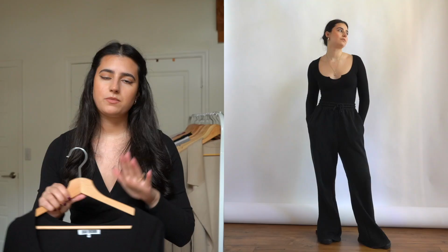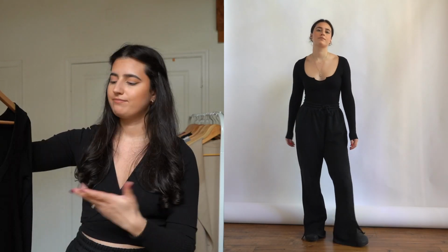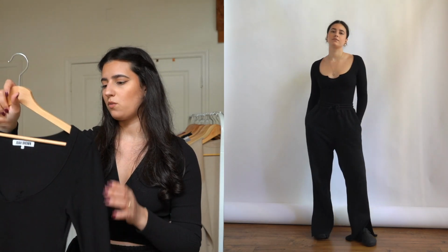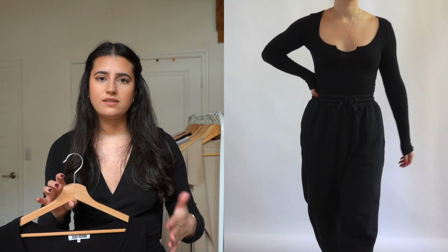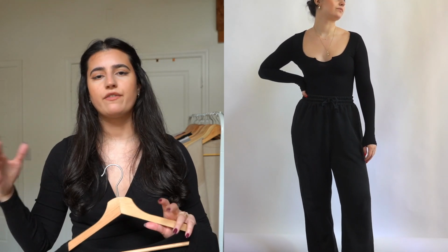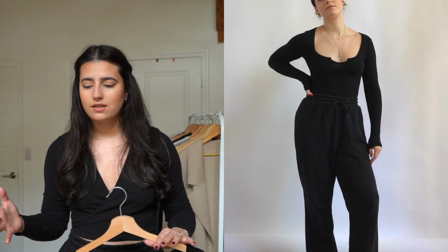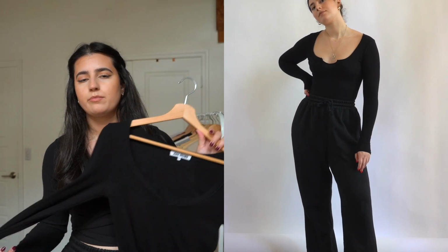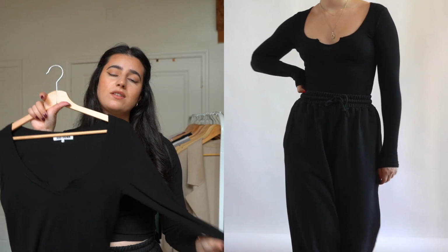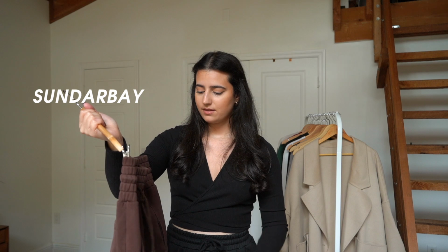JOAH Brown, I've talked about them so many times in the past. I love them. They're very feminine. A lot of their pieces are fitted. I have just worn this style of top in particular so much. I also have it in white. I wear a lot of masculine pieces on my bottom half a lot of the time, so I like to balance it out with something a little bit more fitted or feminine on the top. That's one of my go-to loungy looks. And I think that JOAH Brown just makes the most beautiful fitted ribbed pieces. Pricey, but I'm telling you, I have worn this to death, washed it to death, and it's holding up very nicely. I also have it in white.